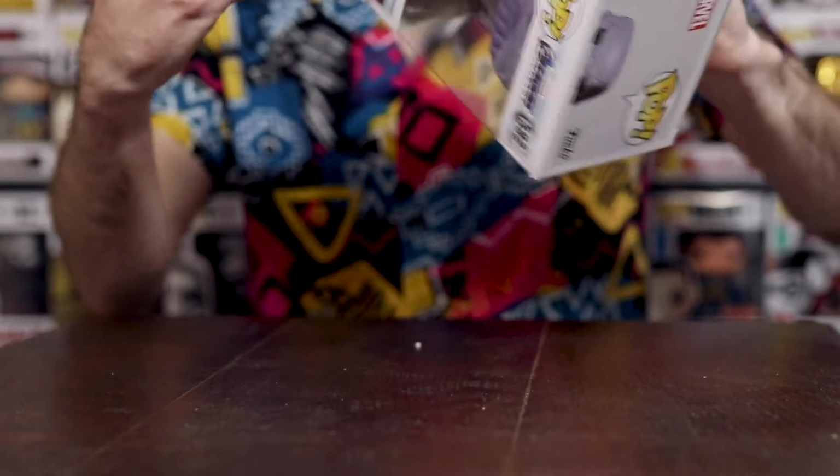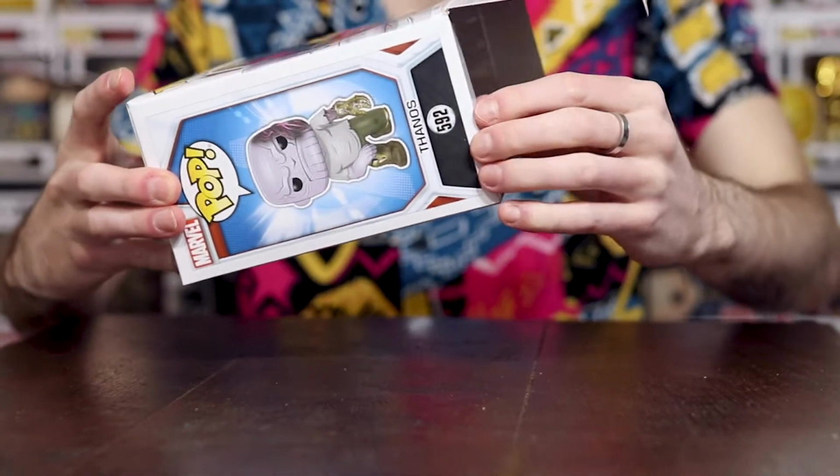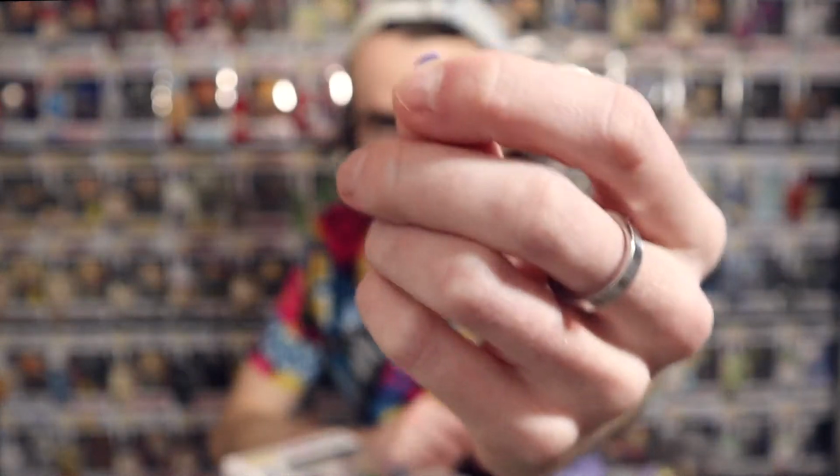I always unbox from the bottom because I like to keep the pop boxes in the best possible condition. So I'm slightly concerned because I just opened this guy and a whole bunch of little purple plastic, I don't know if you can see that, just fell out of the box. Surely that's from the pop, but the pop looks fine, so I don't know what's going on, but I'm going to try to take a look at this a little bit.